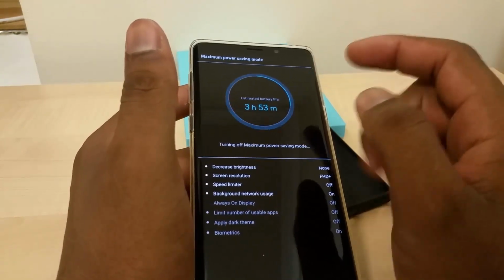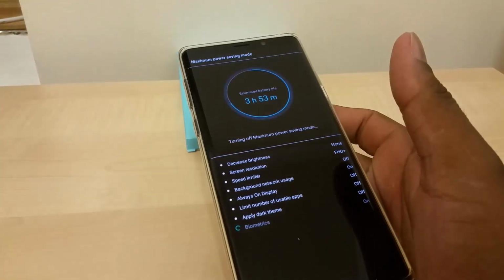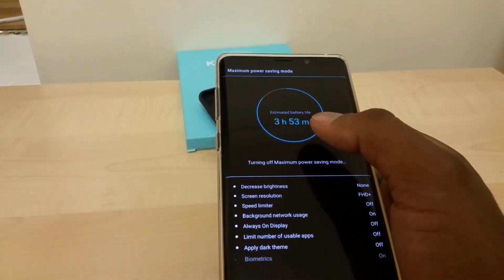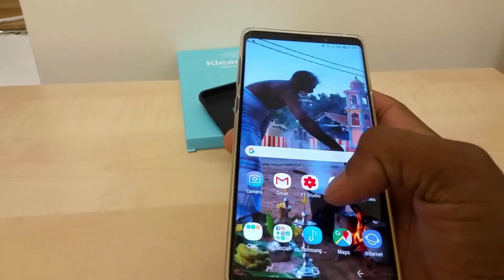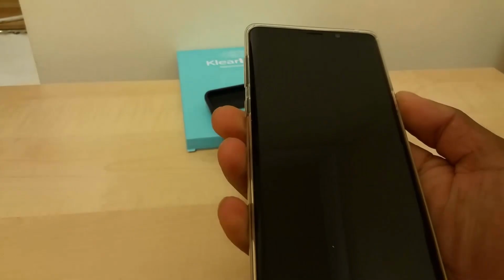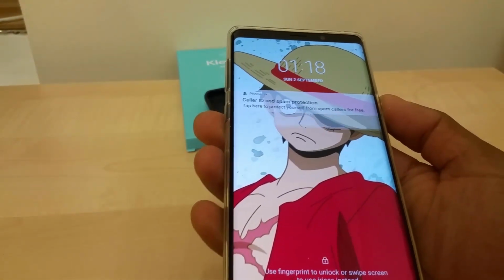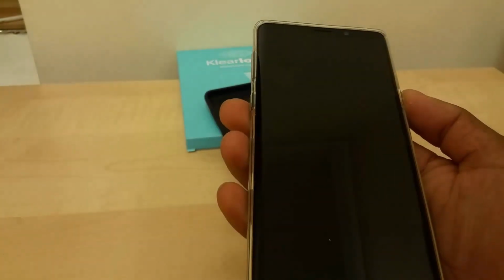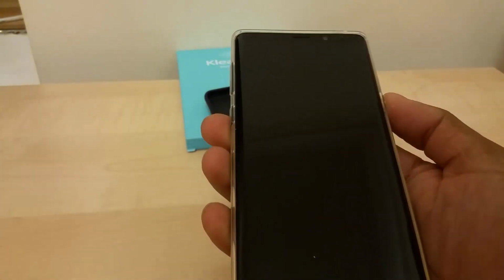So right now I think we have about 30%. Let's see what the percentage is, and they're saying 353. Let's see, maximum power mode has been turned off. So we have 30%, and they're expecting this device to last almost 4 hours. That is pretty good, but it depends on your usage as well. So you can't always assume that the numbers are correct.